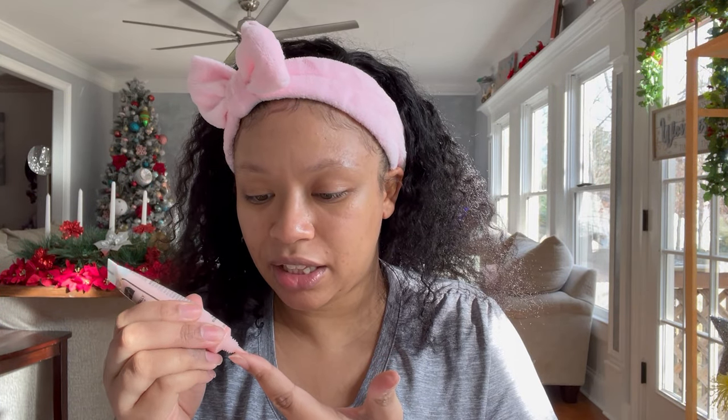Start off with a little bit of primer. Can't really say much about a primer, to be honest, until you do a wear test. Looks okay, feels okay. My skin doesn't feel crazy. No itching, that's a good sign.